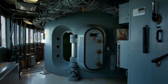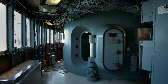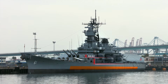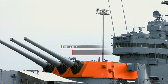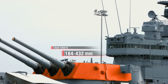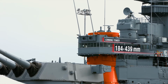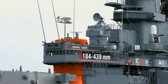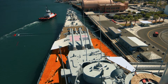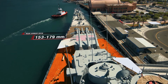During construction, Iowa's armor was declared higher than it actually was in order to mislead the enemy. The real specifications are as follows. Main belt, 307 millimeters. Main turrets, 184 to 432 millimeters. Conning tower, 184 to 440 millimeters. Main armor deck, 153 to 179 millimeters.